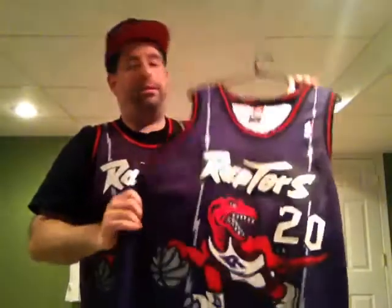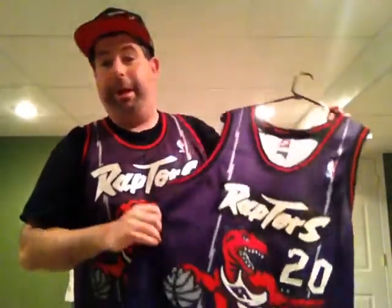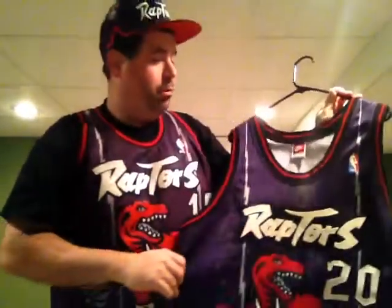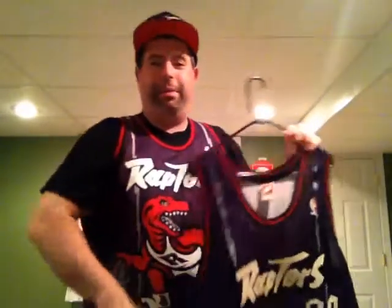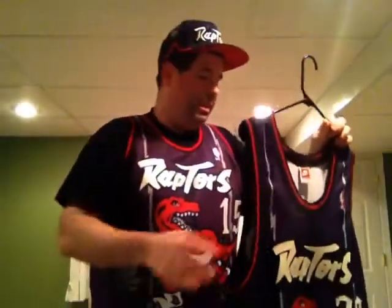Like I said, so happy to finally have this. You know, I'm a Mighty Mouse fan. That's my favorite superhero. And Damon Stoudemire, of course, one of the more famous athletes to be a Mighty Mouse fan with the tattoo and everything. I mean, back in the day. And I was a big fan of his because of that, growing up.